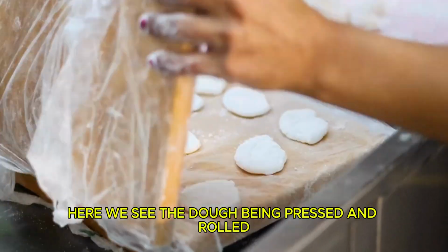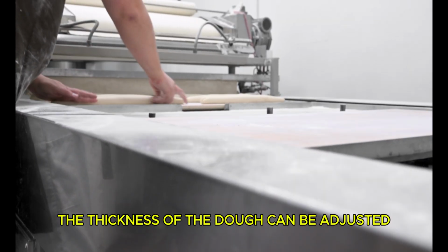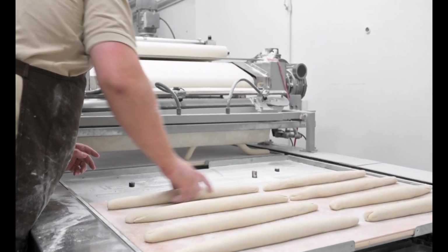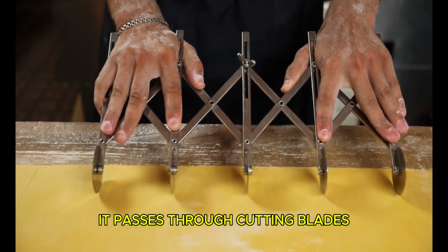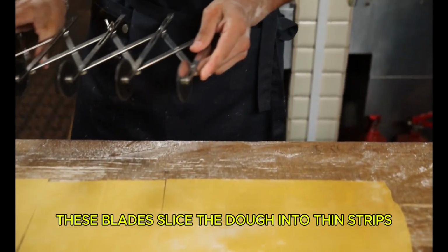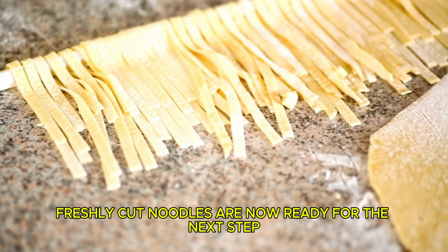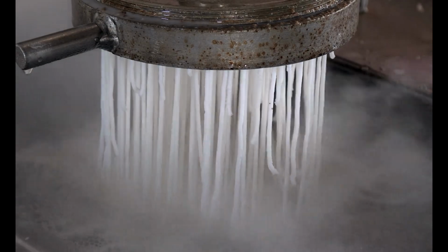Here, we see the dough being pressed and rolled. The thickness of the dough can be adjusted based on the type of noodle being produced. Once the dough is rolled out, it passes through cutting blades. These blades slice the dough into thin strips, forming the noodles. Freshly cut noodles are now ready for the next step in the process.